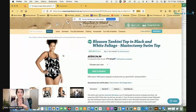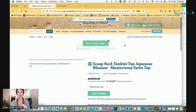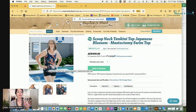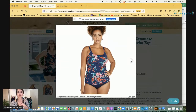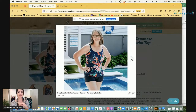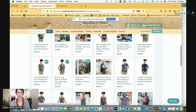Such a popular style. And then we have the scoop neck tankini top, the beautiful Jan from the Cozy Confidence crew. And you can see how that sits quite high on Jan, nice and high under the arms. And it is that firmer fitting tankini, right? Completely opposite to the other one. It's good to know we've got options to suit your needs. And Jan wears this one with a matching Japanese blossom rash vest as well. Thanks, Jan. Okay, now what else can I show you?